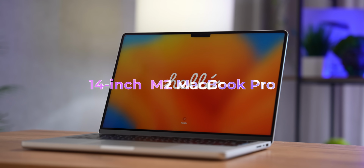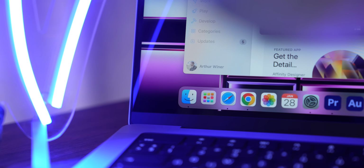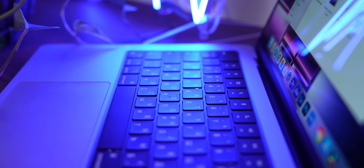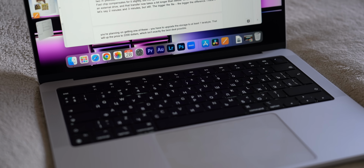Next possible winner, the 14-inch MacBook Pro. This one is far more interesting than everything that I talked about before. Why? Because it's a mixed bag really. On one hand, it builds on a strong legacy created by the 2021 model and excels in certain areas, but on the other hand, it has a few flaws that for some buyers make it worse than the 2021 model. But let's not rush things.